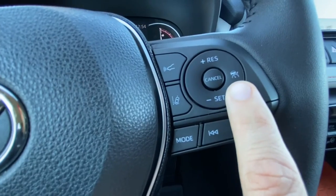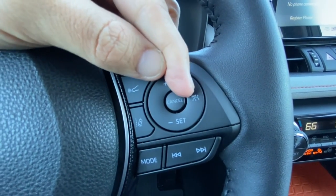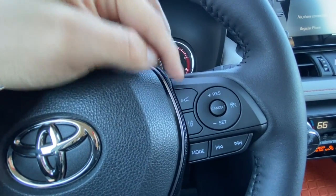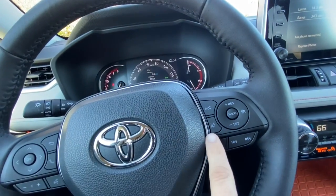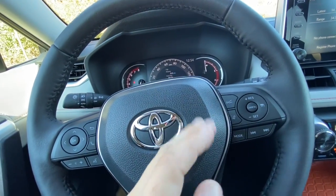If I press and hold it, it'll actually go to normal cruise control, and the little car symbol will go away, and the arrow goes to the left. That's the cruise control like the older cars that won't change its following distance. And by the way, there's three following distances here. The lane departure alert on the new RAV4s has lane trace assist, which will actually try to keep it in the center of the lane.